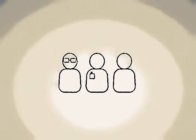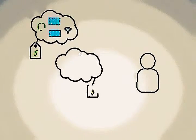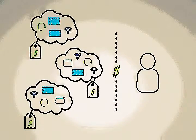Similar technological advances are available in the IT world to transform how you provision new applications and services for your organization. Cloud computing is a whole new way to consume applications and services over the internet in a self-service fashion with a transparent pay-as-you-go pricing model.